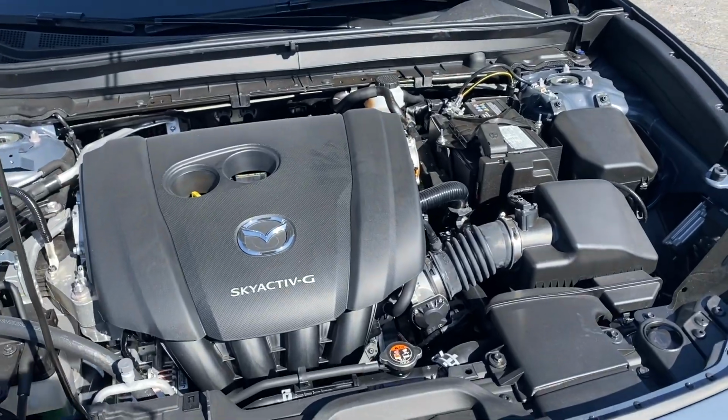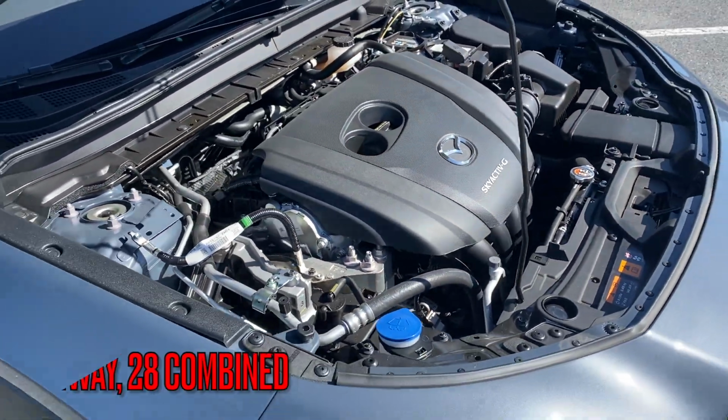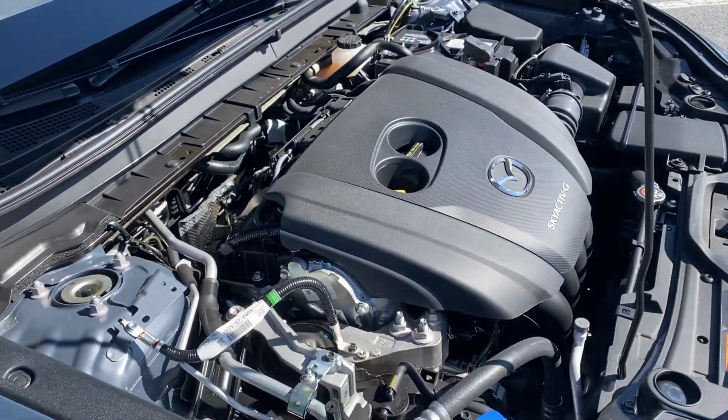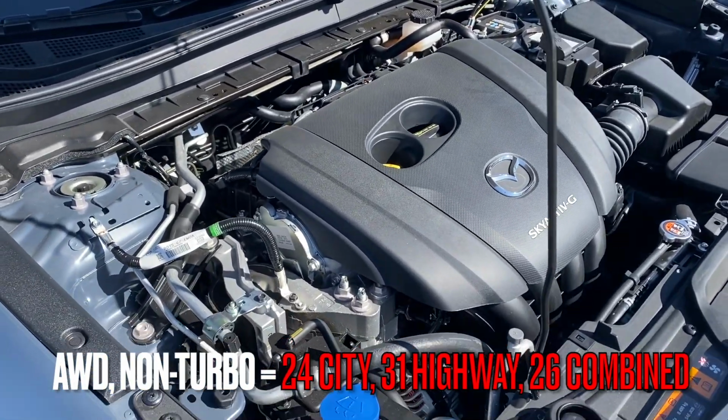Let's talk about fuel economy. So fuel economy for the front-wheel drive CX-30, non-turbo, 25 city, 33 highway, 28 combined. All-wheel drive CX-30 non-turbo, 24 city, 31 highway, 26 combined.